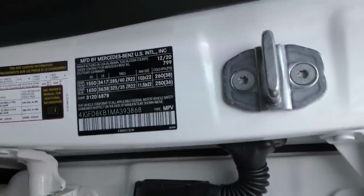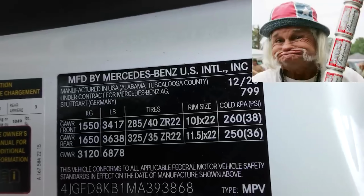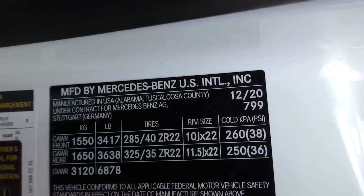Let's look at the door. And what does it say? All right, it says manufactured in Alabama, Tuscaloosa County, under contract for Mercedes-Benz, Stuttgart, Germany. So it was made in Alabama. Now, he paid over 150 grand for this car, looked at it in California, had it shipped to the East Coast. Here's what it started out with.